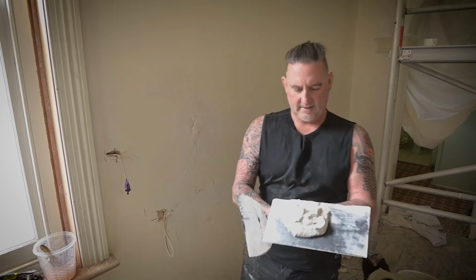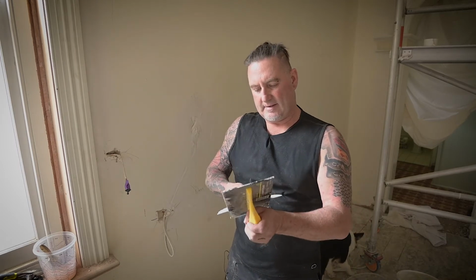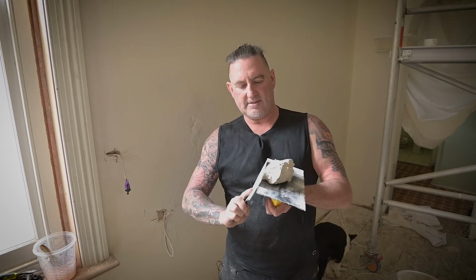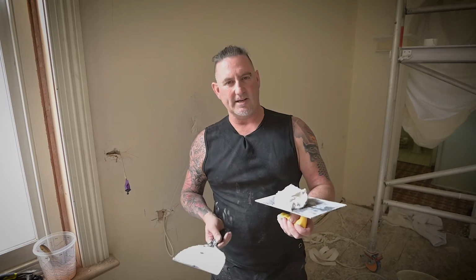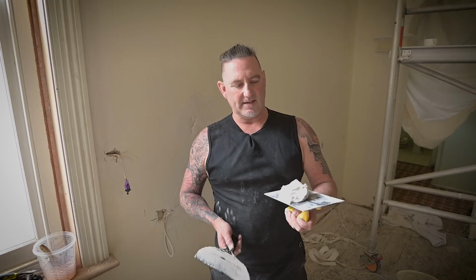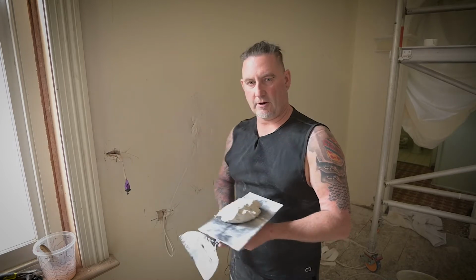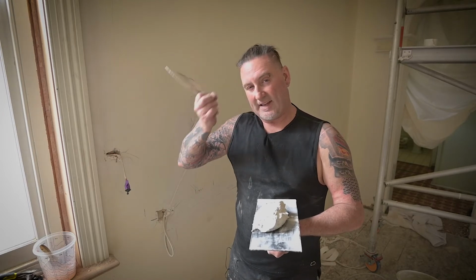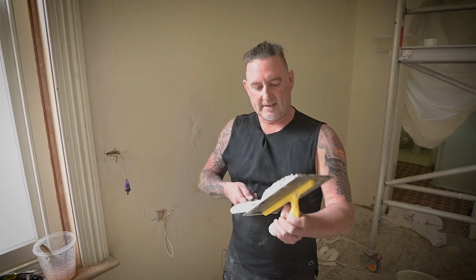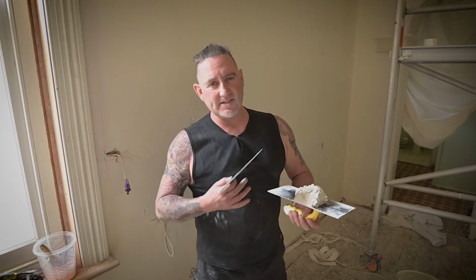So you want to have a float, that's a cement float like this. This one's plastic. I like the plastic one because it bends a little bit and it doesn't give you such grooves in when you run it over to smooth off at the end. It kind of bends and lets it sort of do its own thing, rather than get grooves in it that you have to try and sand out. So basically put a blob on there, and now this is how I do it.